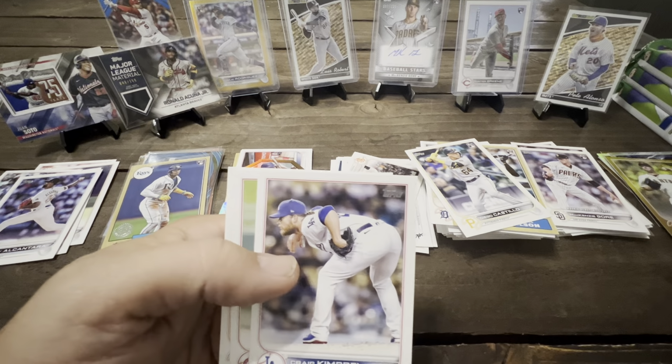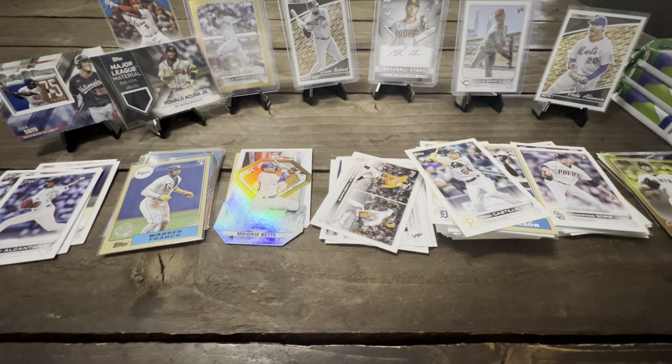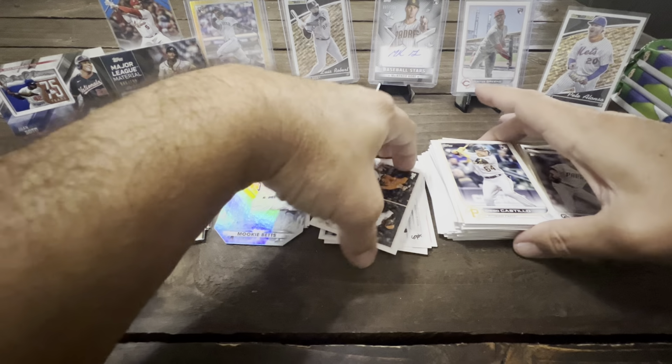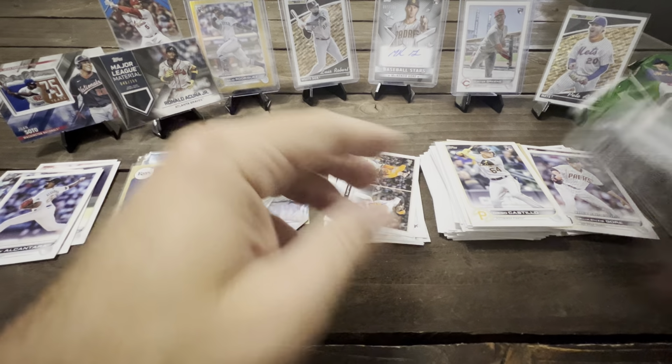Austin Meadows, Cruz, Kimbrel. All right, and a Marte in that pack there. Sorry about that. We've got three packs left. Let's see if we can pull some more J-Rods, some more Wander, some more Witt. Wouldn't mind some parallels of some of these guys. Straighten up our mess here a little bit.